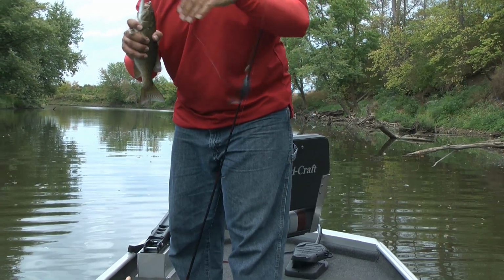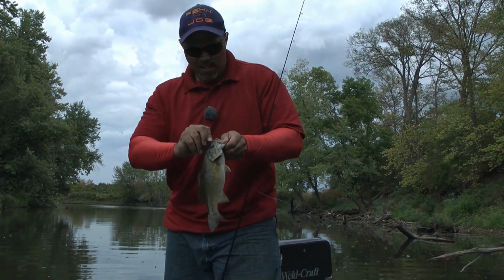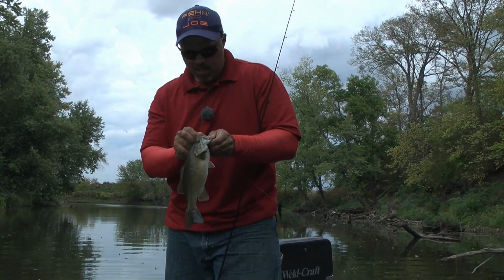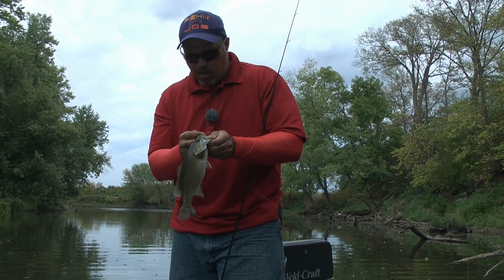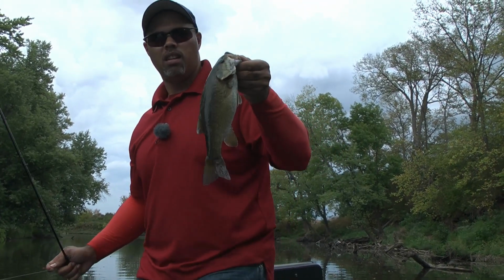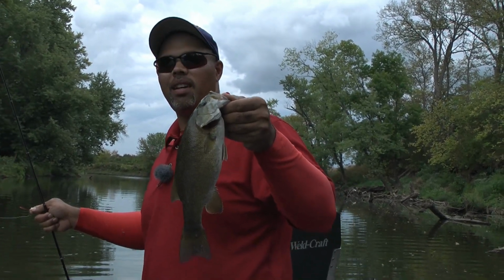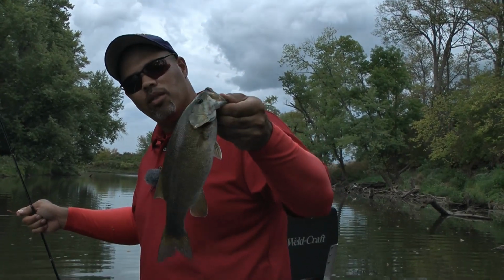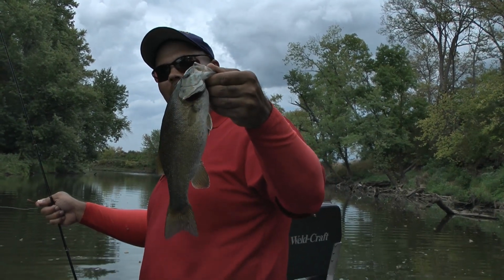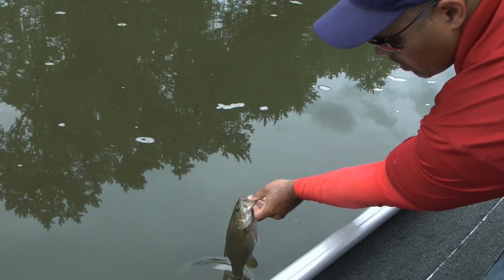These river fish are just so, so feisty, always battling the current, and they never stop fighting. Oh yeah, there we go. All right, beautiful, fat smallmouth bass. Well, thank you.